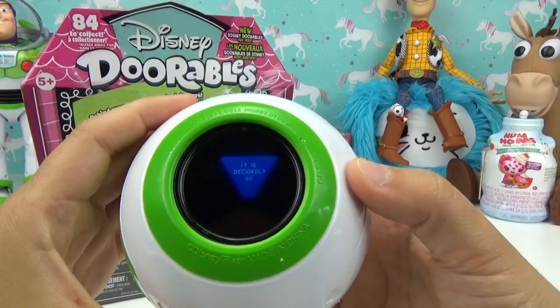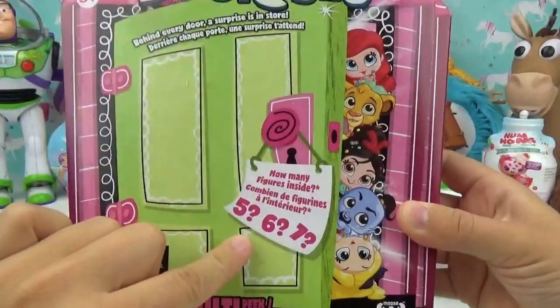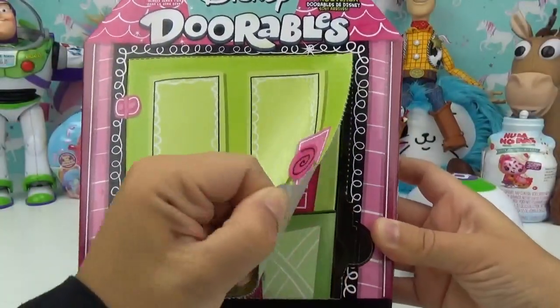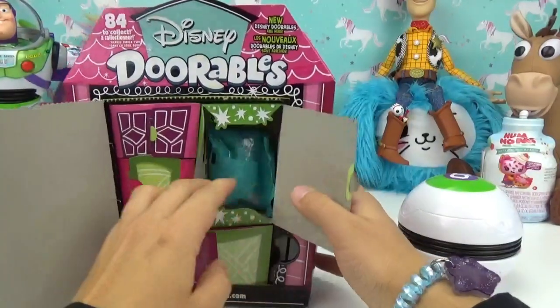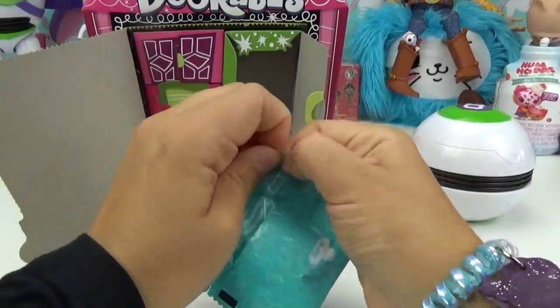It's decidedly so, yes! How many figures do you guys think we're gonna find inside? 5, 6, or 7? Let's open up the door and find out. We have 5 doors. So let's see who we got inside. We got a bag in this one with our stand. Let's see who it's gonna be.